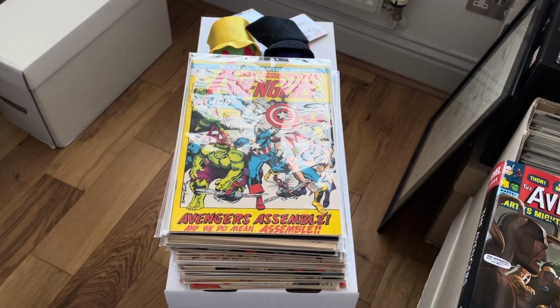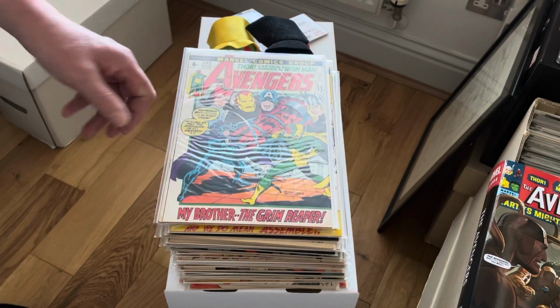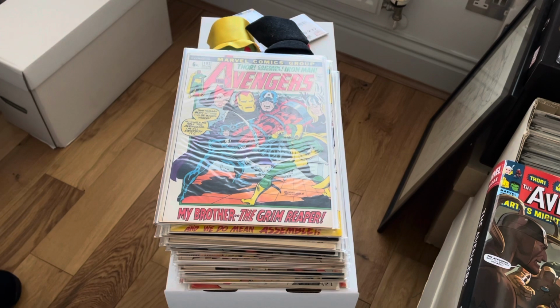I'm going to move on a bit to probably issue 112, which is the first appearance of Mantis. Just before I do that, I'm going to just put that one down. You'll just notice 102, Grim Reaper, such a part of the Vision story by Tom King.